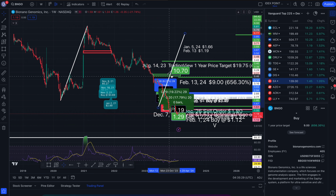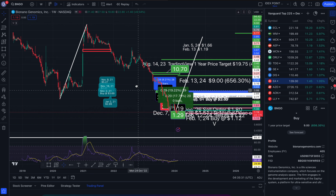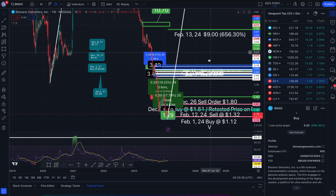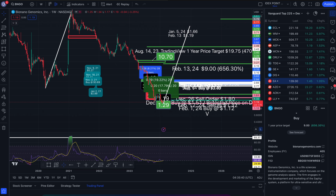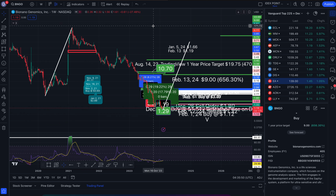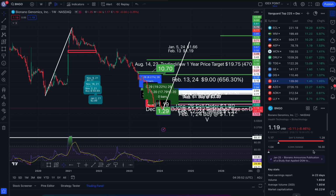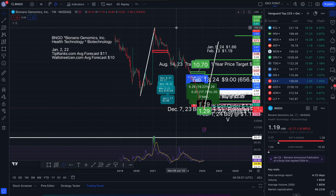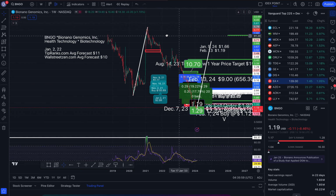Take it to the lowest point. It's hard to see. I think right about there. So where does that take us? To $65. The potential to $65. But the all-time high, well, that's not it because that's the 52-week high. The all-time high is $154.